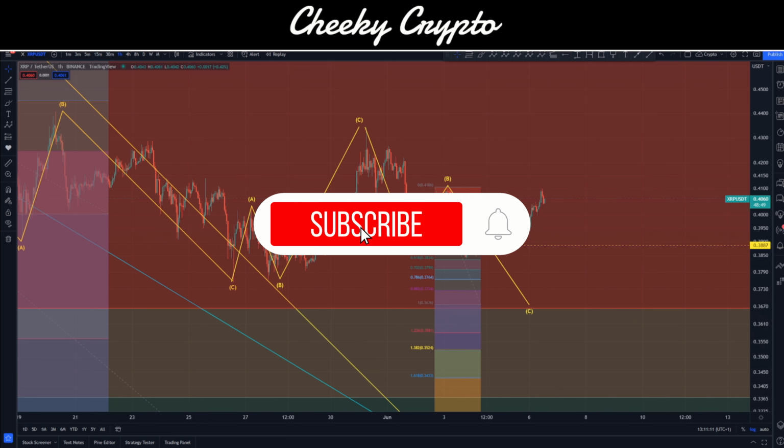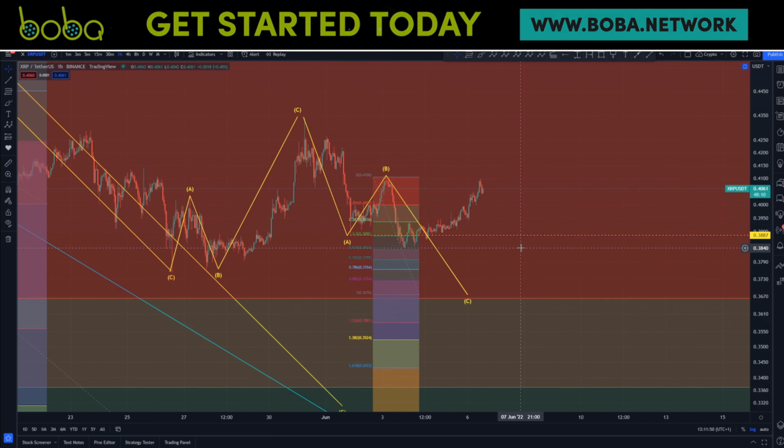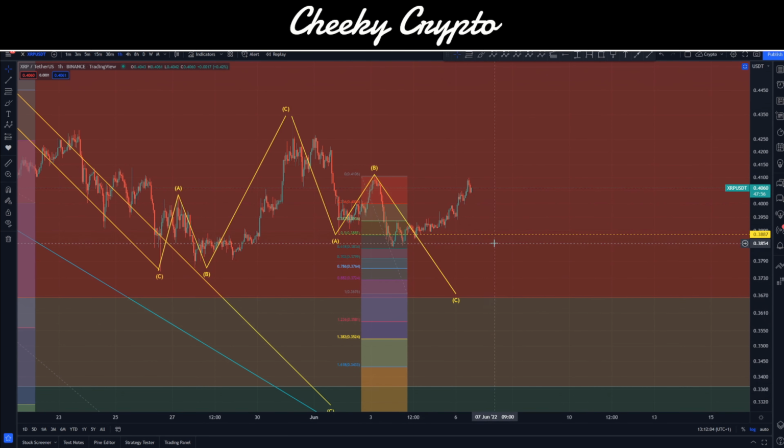This is XRP paired with USDT. We're on the hourly chart to start with, and Binance is the data source. Now, as you can see, last time we were taking a look at this, we were still targeting down here at about 36 cent with this kind of ABC function to the downside. This is still very much valid, as we've failed to hit higher than this B wave at the moment. So this is still technically the low point.